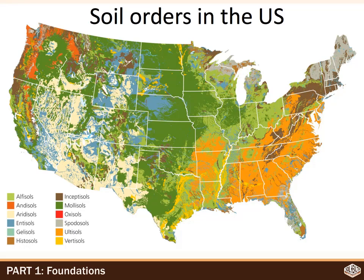It's important to remember that what's possible in terms of harnessing a soil's capacity is going to depend on the inherent capacity of the soil where one finds oneself. This is a map of the soil orders in the United States. There are essentially a dozen great soil groupings that are called soil orders by soil scientists.